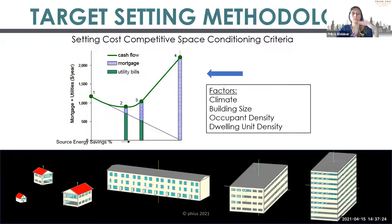The factors that are involved are climate, building size, occupant density, and dwelling unit density. So we play with a lot of things. Here are some of the study buildings on the bottom, all the way down to a tiny home in the far left corner, some single family examples, multifamily examples, up to a 10-story high rise. So building size factors into your targets, climate does. And then we play with different densities in these buildings too, because internal loads factor into these targets as well.